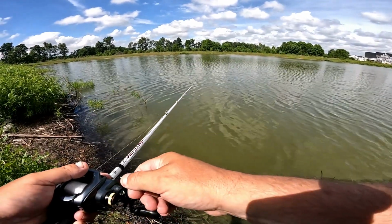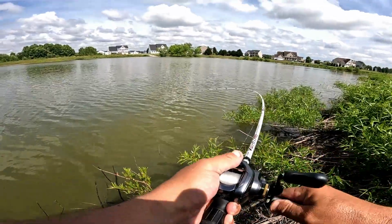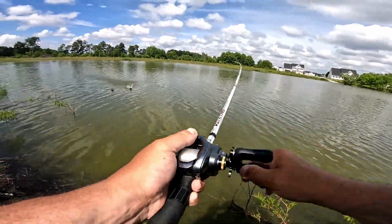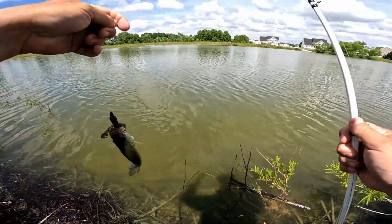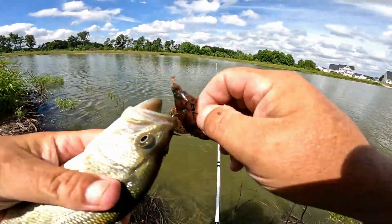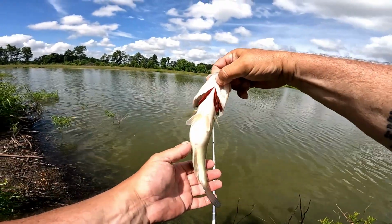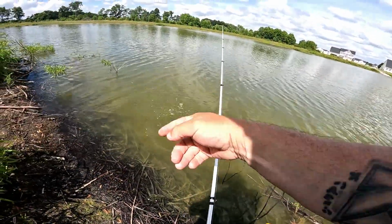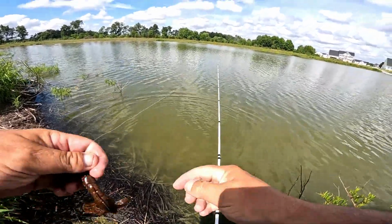Fish on, fish on. There we go. Stuck one. Little one. Crazy how the little ones are hitting the smaller bait. But look at how fat this little guy is, guys. He's tiny, but he's got a belly on him. He's probably feeding up on all those little tadpoles and those baby catfish that are hanging around out there.